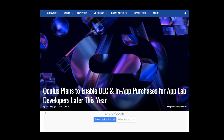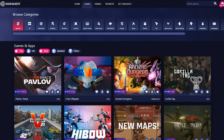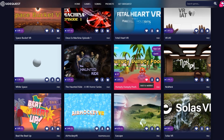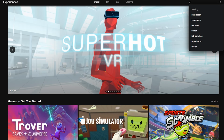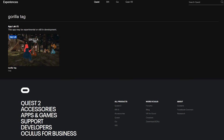This one, an App Lab update is coming. It's going to change the store slightly, and this should be occurring later this year. So this is going to allow developers to add DLC for their games and enable in-app purchases. And I'm sure Facebook's going to get a cut of that money, but it's great to know that devs are potentially gaining a revenue stream as well, or we can get more content for games that we love on a store that is less restrictive, as currently add-ons are not enabled for App Lab content.